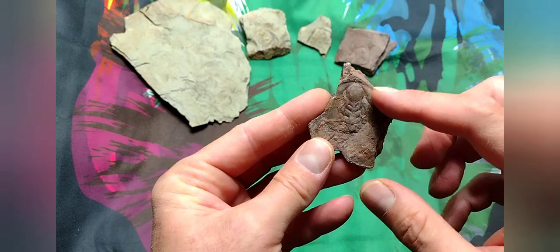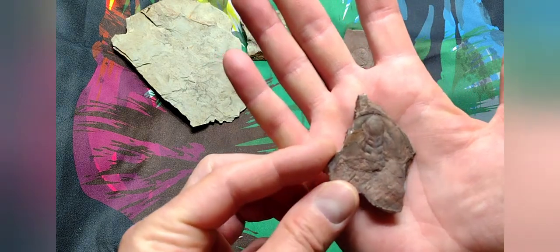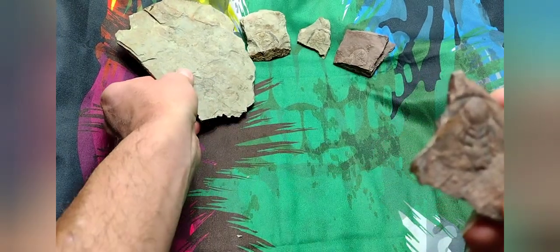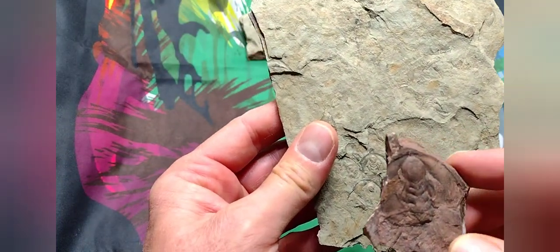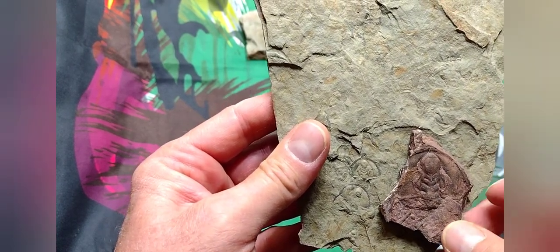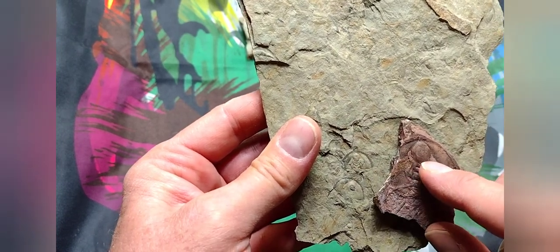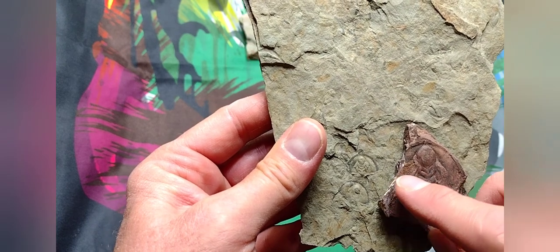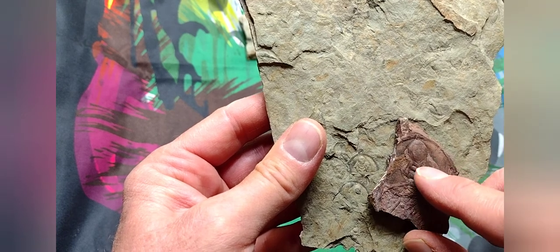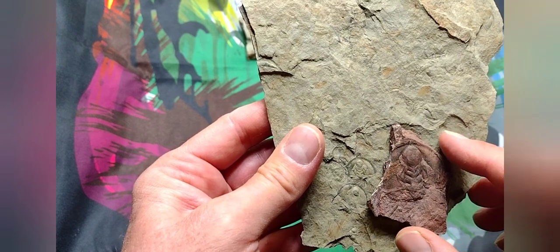But check this one out. Look at the size of her, palm-sized in my hand. Very cool. Look at her versus the little guys. Look at the size difference. I wonder, in prehistoric times, what is the age difference between this little guy and this guy? Look at the pattern on it. It looks like these are two of the same species.